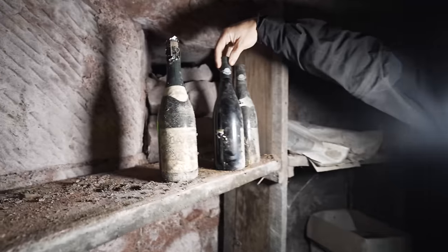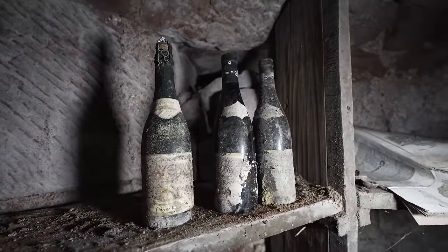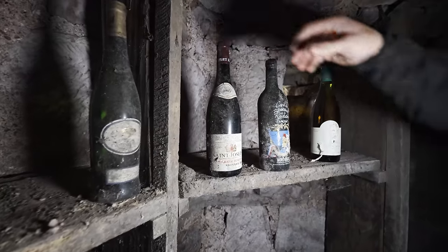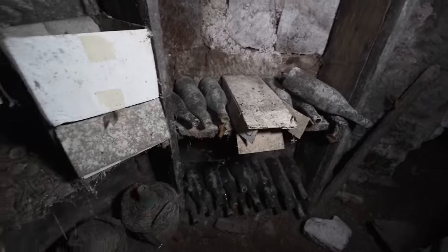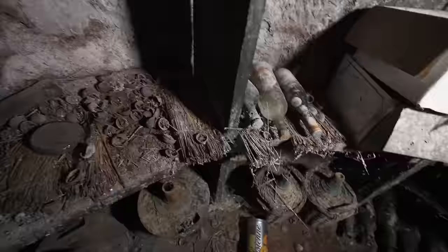Look, these are wine bottles. Wow, probably very old. You smell it, right? Yeah, I smell wine. They're still closed and everything. 2005 is this one. This one is 18 years old. Whoa, these ones down here are completely molded up. This is so crazy to see.